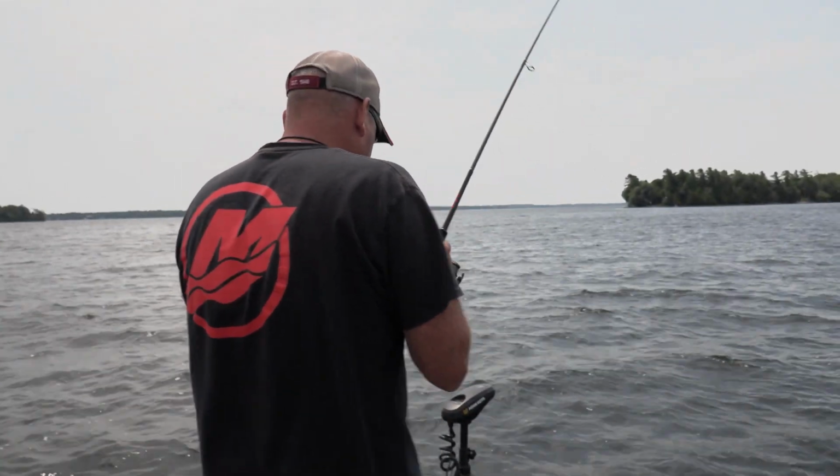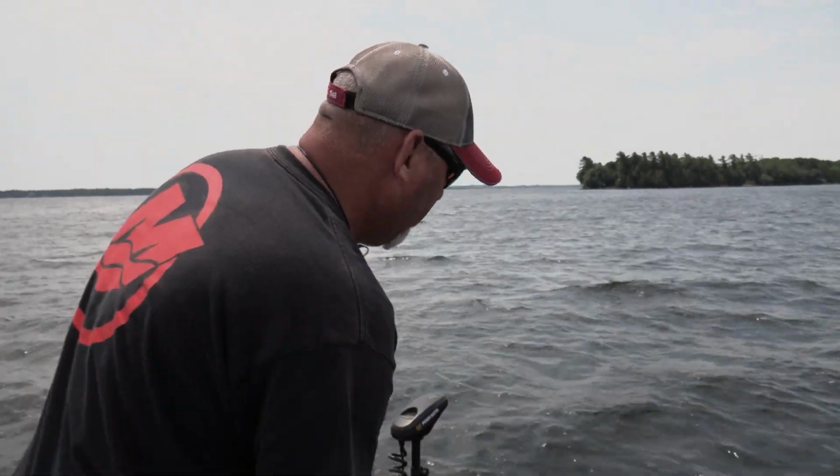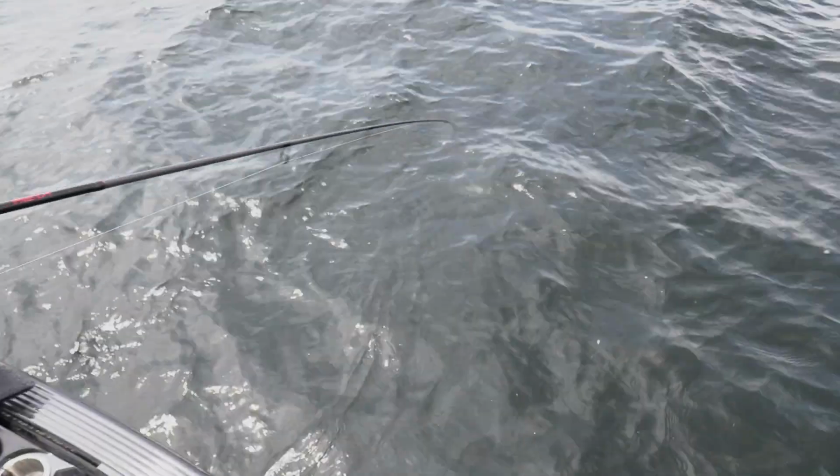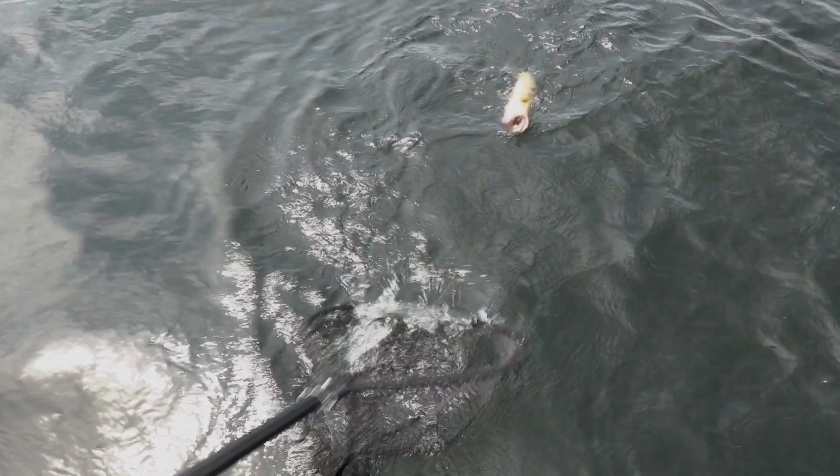Don't you get off now. This might be a better one. Feels heavy. Whoop, whoop. Come on. Got white caps happening here. Oh, that's a nice one. Look at that thing wallowing down there. That's a beauty. I'm gonna struggle to get the net. Get in the net. Oh, I got him. Flopped him halfway over the net.